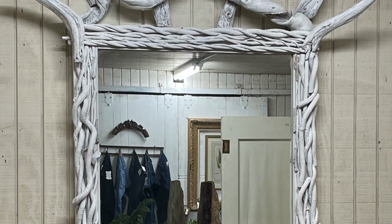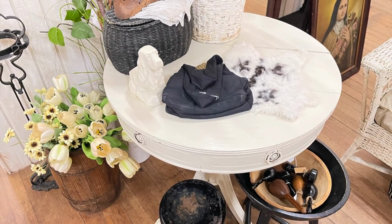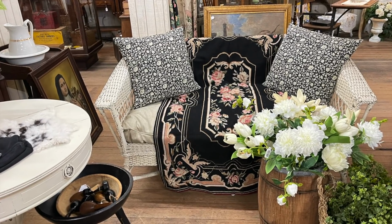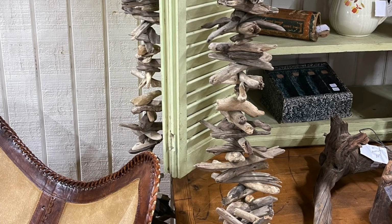And it's fun to just see what you could do with your vintage pieces, what you could do with neutral decor or even decor with a little bit of color thrown in. Loved the driftwood garland there.